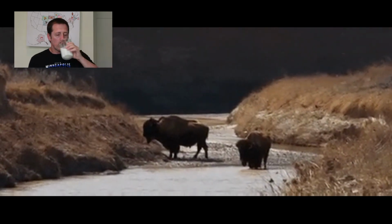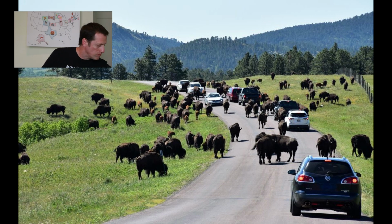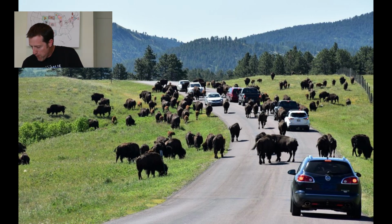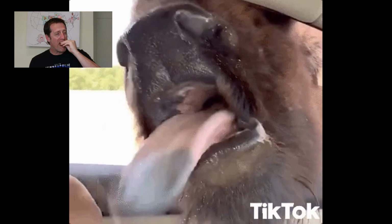It's about 70,000 acres. It has about 1,500 North American bison. It is awesome. Here you can actually drive up and sometimes right through the herd, and you can really get up close and personal with these incredible North American buffalo. Or they can just reach in and lick your car.